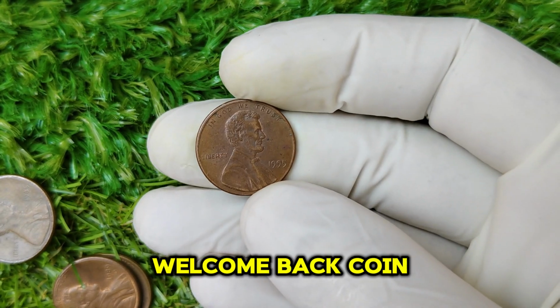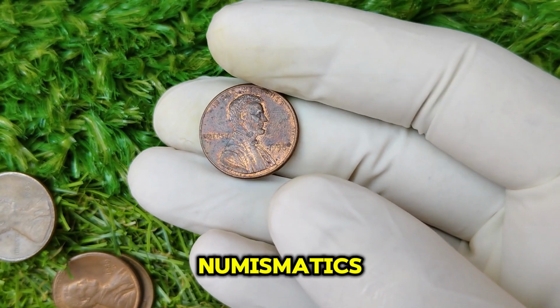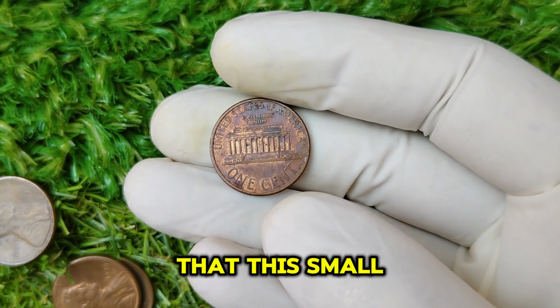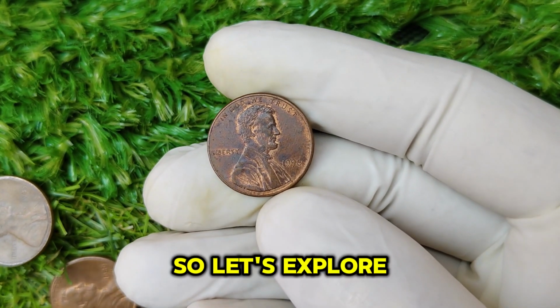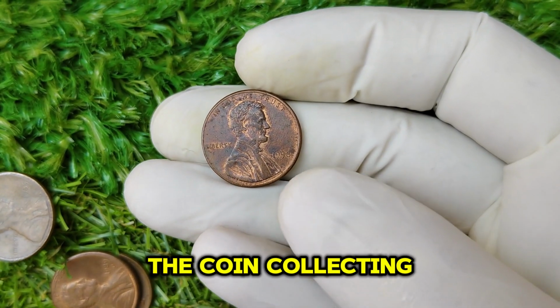Welcome back, coin enthusiasts. Today, we're diving into a true hidden treasure of numismatics, the 1998 no-mint mark Lincoln 1-cent penny. You might be surprised to learn that this small coin has a whopping current market value of $97,022. So, let's explore its history, value, and why it's become such a sought-after piece in the coin collecting world.